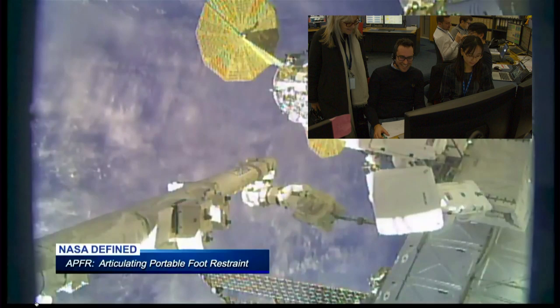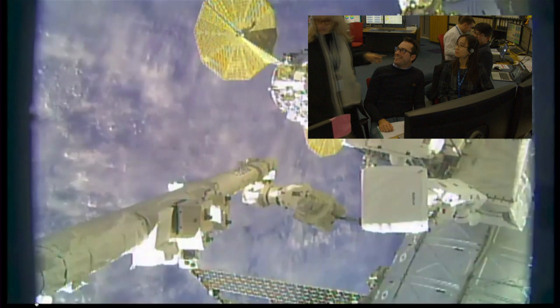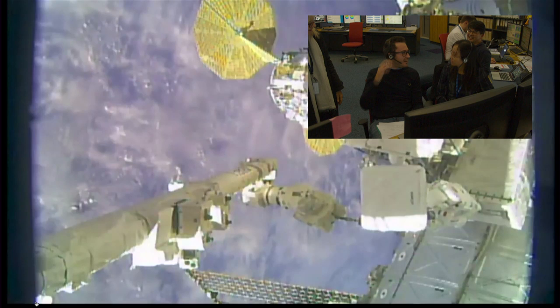Luca, if you need a better position for config, a reminder that we will be going starboard at Nadir. We can do any of that motion or GCA that you require earlier. No, actually, right now it's all good. I might be able to do everything from this position. Maybe the most convenient. Parmitano working to go into the foot restraint now.